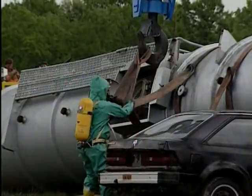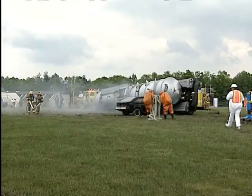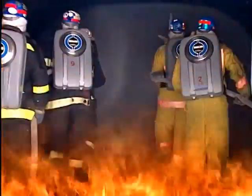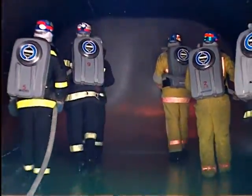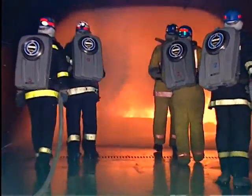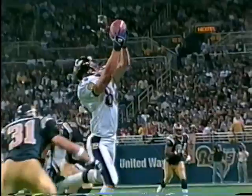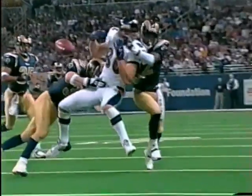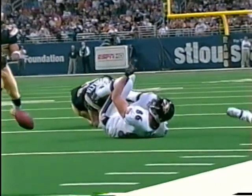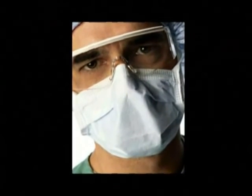Some type of personal protective equipment to protect us from the hazards associated with our jobs. A firefighter wouldn't go into a burning building without wearing his or her personal protective equipment. What type of injuries do you think a football player would suffer without his personal protective equipment? How about a surgeon? Would you want him or her to operate on you without personal protective equipment on?